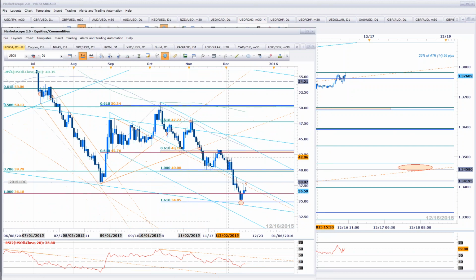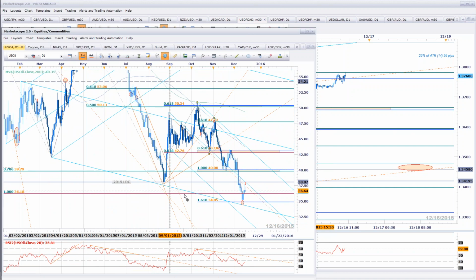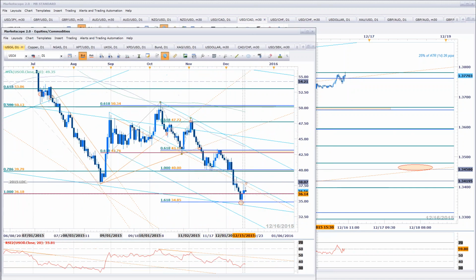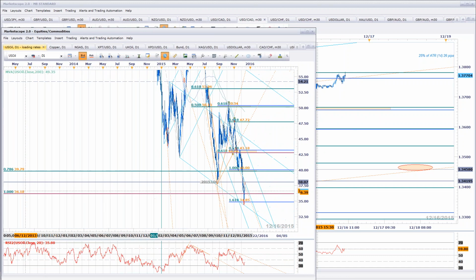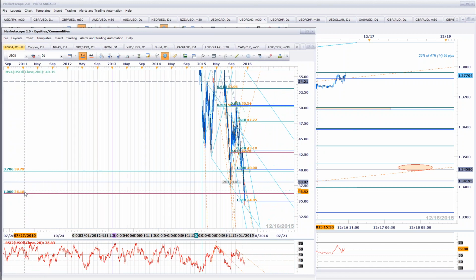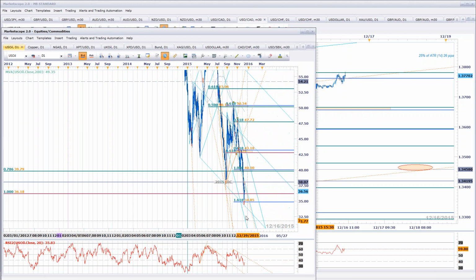So we talked about this yesterday, right? 34.85, lower median line parallel, nice confluence support. You saw it rally right into resistance. That held. Following day, we saw another break back above that low that we made. What year is that? 2009. Made it back above the 2009 low.